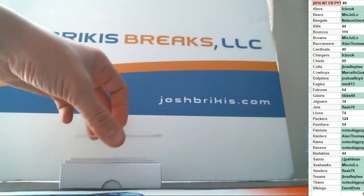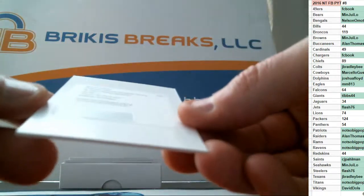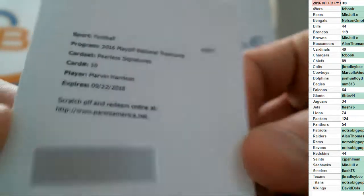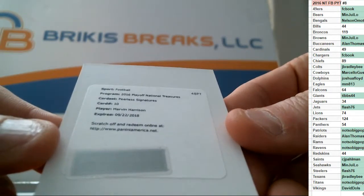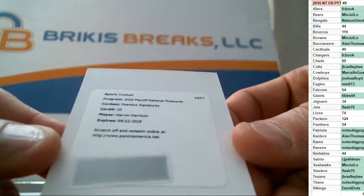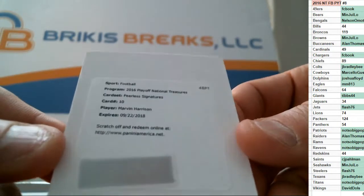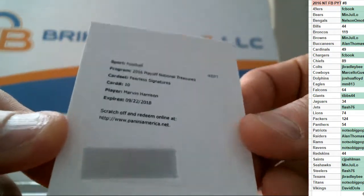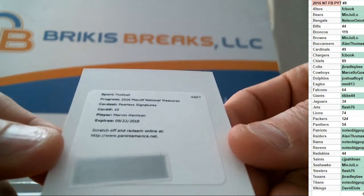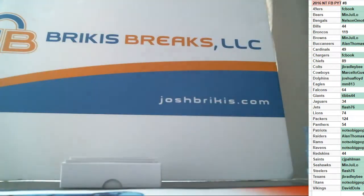Got a redemption here, guys. You're going to have to contact Panini. They should definitely honor it. It's only a couple months old. Marvin Harrison, Jay Bradley with the Colts. It is a redemption for a Peerless signature, card number 10, Marvin Harrison for the Colts. Jay Brad, it expired September 22nd. It's only, you know, what, 5 months ago. So let me know if you have any problems. I would not scratch it until you talk to them. That's what I've been told.